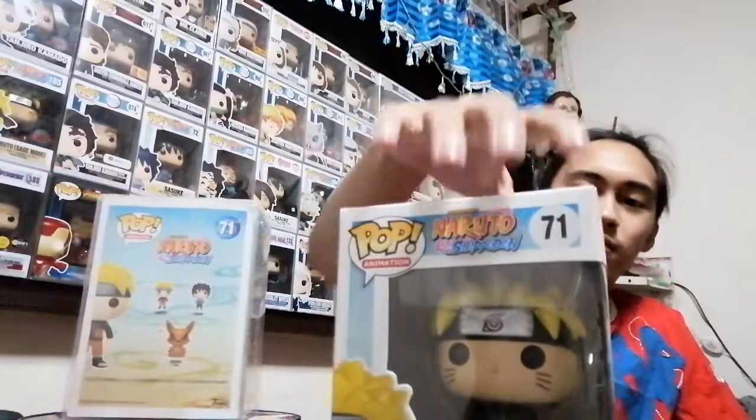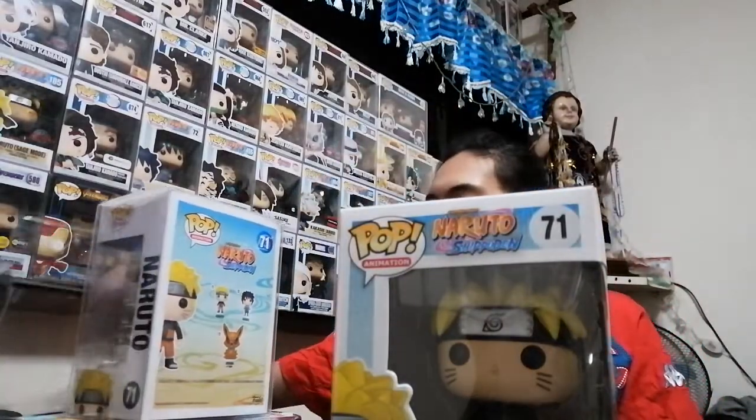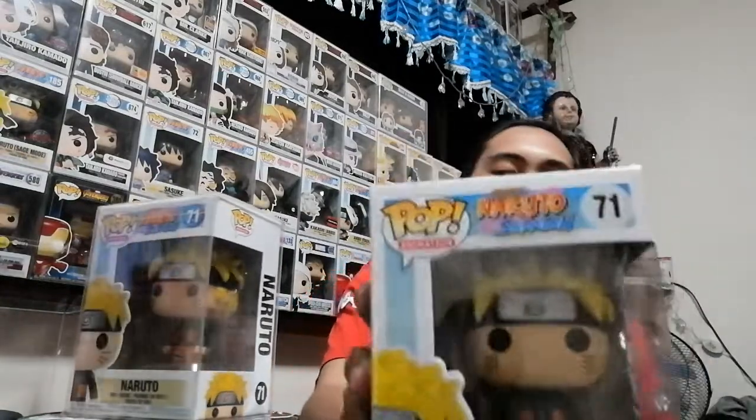So I'm gonna try to take out the box for you guys to see the differences between the two. I bought this for only, if you're gonna buy OG boxes here in the Philippines, they could be worth 1,500 and below. It's probably rare to find the Naruto 71s with the Hot Topic red sticker. That could be a hard to find Funko Pop for real.